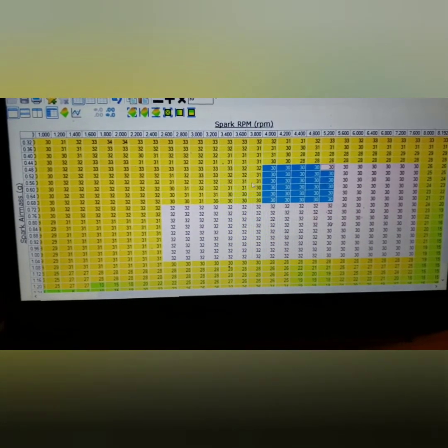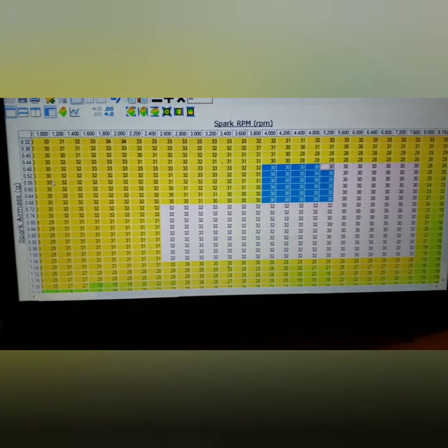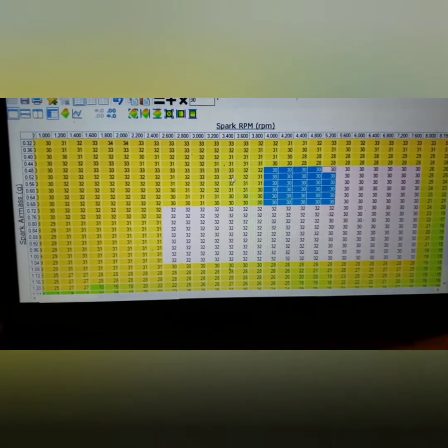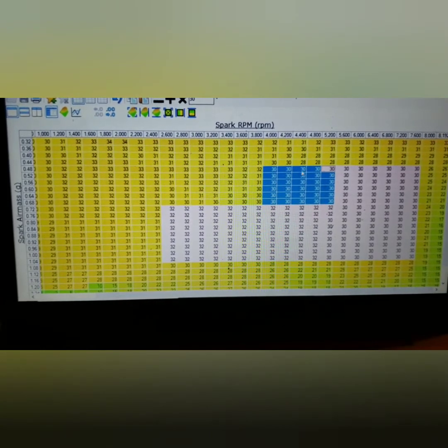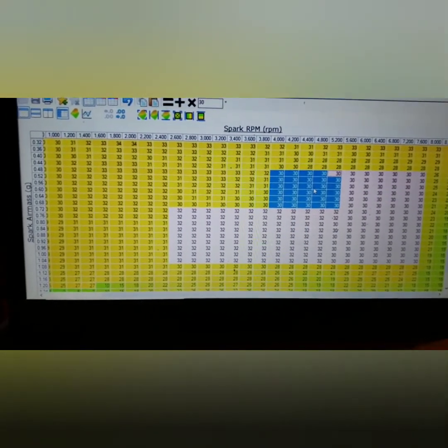Now this range is very real. Like I say, 48, 50. This is low throttle openings, and these RPMs is where I live. I might run it up to 4 or 5 on the street in everyday normal driving.